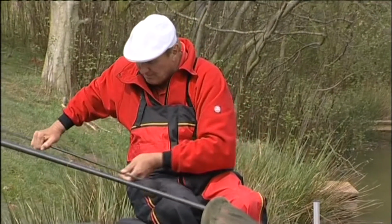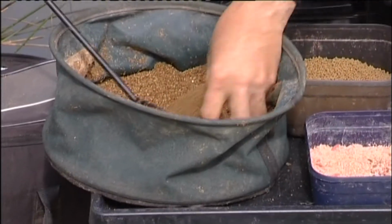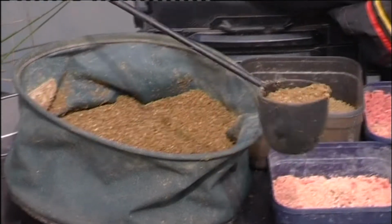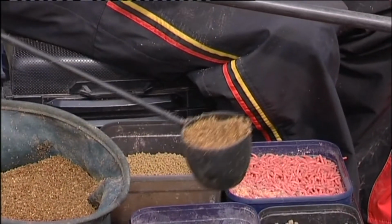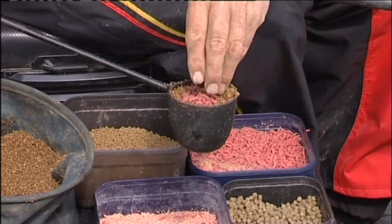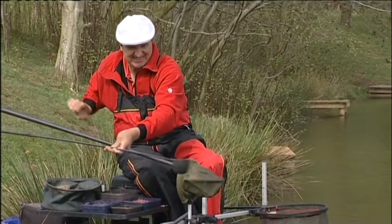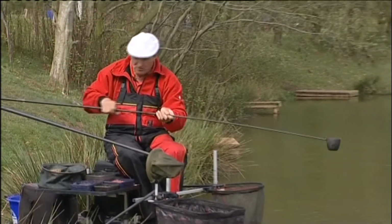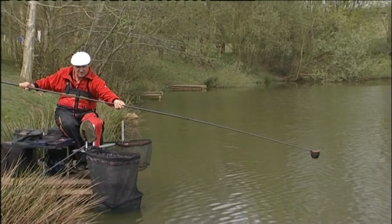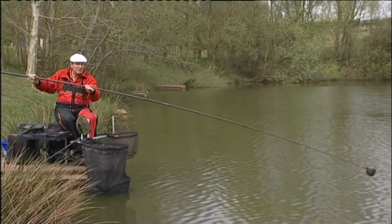You've got a big cup, I can scoop out a cupful of that feed. Look at that, that's a mixture of the ground bait and the pellets. I'll put a few maggots on top just to spice it up a bit. And out with that, and you imagine sprinkling that exactly where you're going to fish, how attractive that is to fish, to everything. I'll just whiz it out.